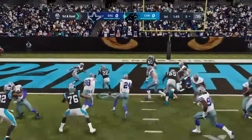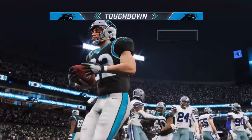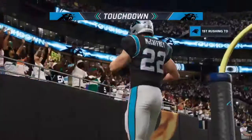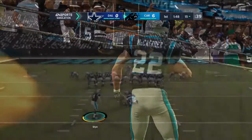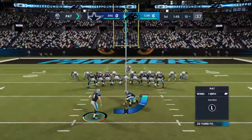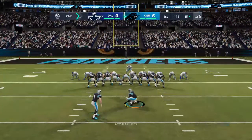They'll try to run with McCaffrey. And he takes it in for a Panthers touchdown. A 5-yard touchdown run. And the Panthers take it right down and score on the opening drive.